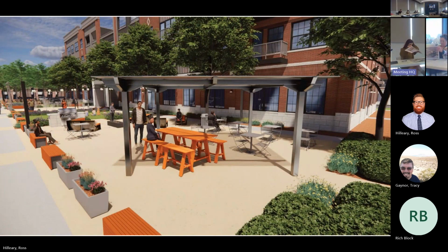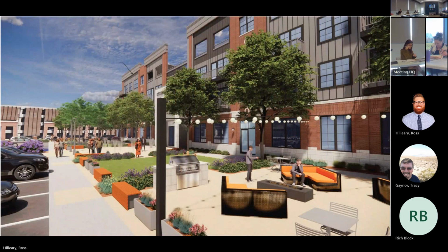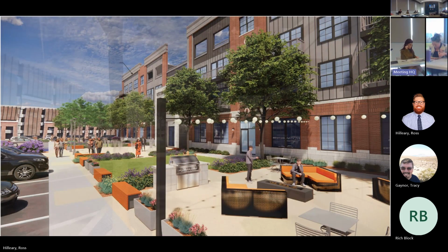Here you can see that outdoor patio area, fire pit. I believe there's also an outdoor water feature as we walk up, which are really nice to interact with as well. So those are the bulk of the changes that they provided.